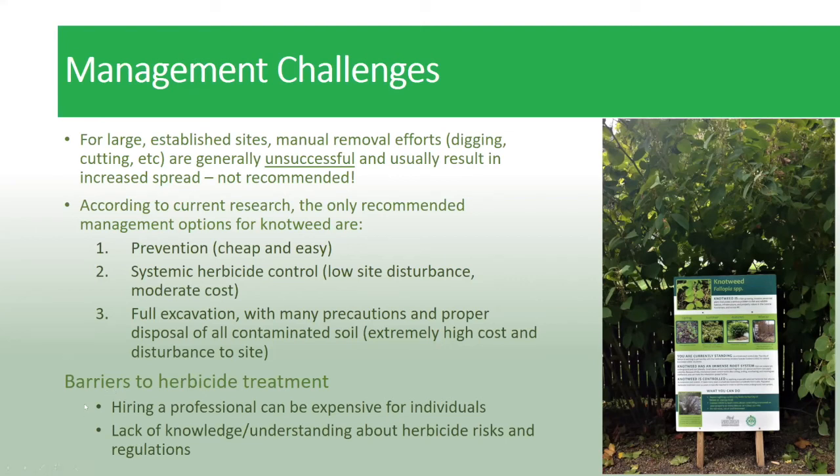Hiring a professional herbicide applicator can be quite expensive. And generally, we've found that members of the public don't have a lot of knowledge or understanding about various herbicides, information and risks, regulations surrounding that type of thing. So it seemed to us like a good opportunity to provide support in that area.